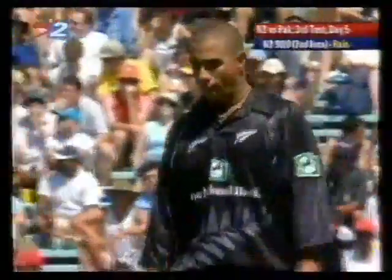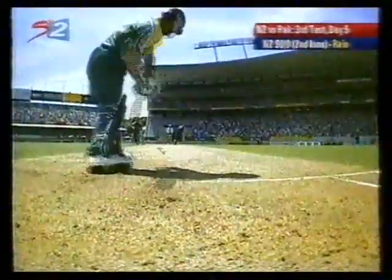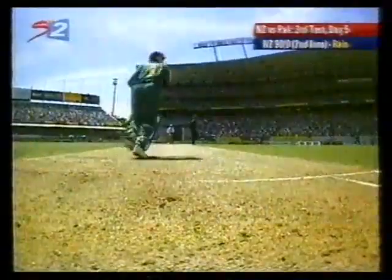It wasn't a bad delivery. In fact, it was around about middle of leg, I think. It was actually outside the leg stump, and he's just sliced it, carved it, he's placed it. Just a tad short, and Moin was able to get under it, send it up over the offside for another boundary. 66, he's closing in on his best.